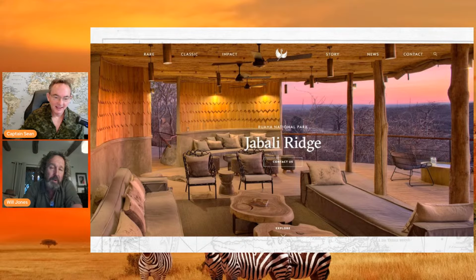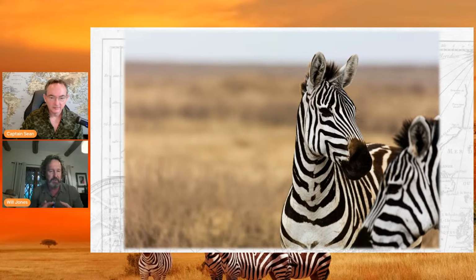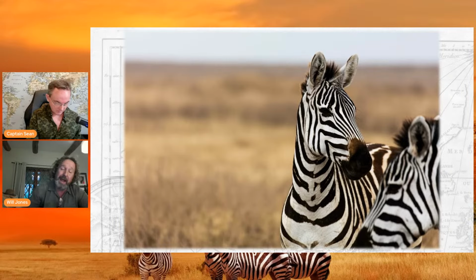Ruaha is probably one of the more interesting, exciting parks in Africa at the moment. There are challenges with over-tourism in different areas, which we need to be aware of. Ruaha is still relatively undeveloped. Wildlife populations are fantastic, relatively little visited, but some really lovely little camps. Jabali Ridge is a particularly lovely camp. I'd put it in a 5-star tented camp category, and it links very neatly with the chimpanzees that you saw earlier as well.